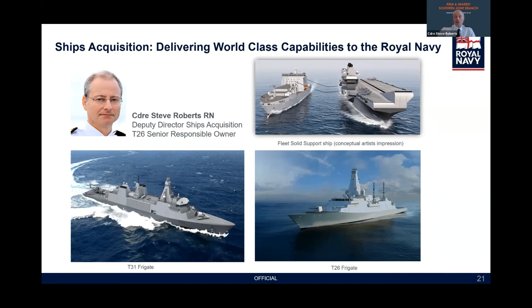My colleague, Admiral Jim Higham in DNS, is looking at transforming how DNS can do its support, using Type 26 and Type 31 as catalysts to look at how additional efficiencies and opportunities can be exploited from these ships. So as with all things, you've got to innovate, you've got to evolve when we're delivering new capabilities.